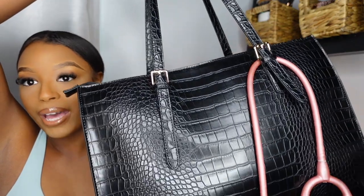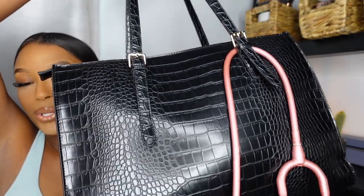So here is the bag that I carry to work. As you guys can see, it is a purse and not a book bag. I did learn that I am more of a purse type of girl and not a book bag. I just feel like purses are a lot girlier, a lot cuter, and I like this one because it was affordable.